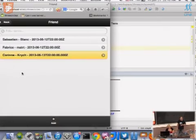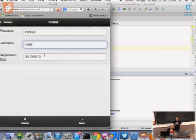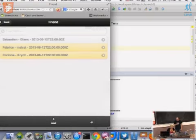And here it is. We used a yellow color here, you see, just to notify that this is just locally created, just a visual aspect, so that you know it's not server-side. I can modify. Sorry, I made a typo in my name.